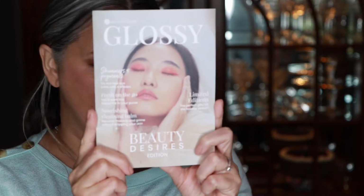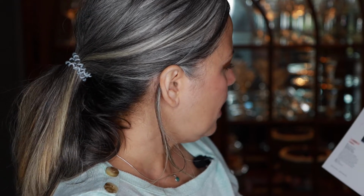I guess I consider 3 of the products full products this time. Everything that I have on right now came from this box. My eyes, lips, fragrance, which I liked very much, primer. The Glossy Edit for the month is really cute. They are talking about the Beauty Desires edition. They talk about feeling beautiful, precious, and sexy in your own skin.